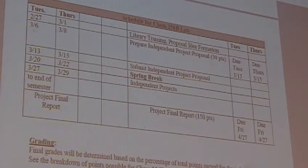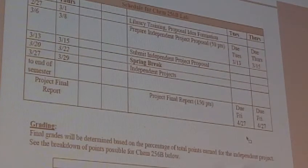The final last important date: in between there, we've got spring break. You submit your independent project proposal, then we've got spring break, and then basically from the week after spring break, the 5 weeks of classes after spring break, you'll be working on your project. Your final report is due then Friday the 27th. So that's another important date that is on there, all right?